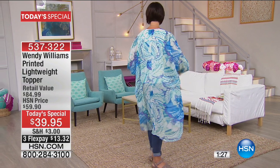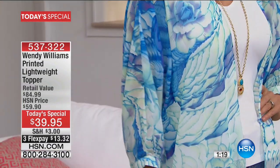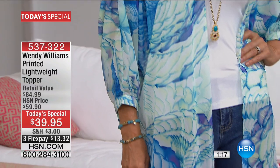And I love the idea of vacation, going on that cruise. Such a versatile piece. Seven colors, I love all the prints. It's all original, all exclusives, and they were hand-selected by Wendy.